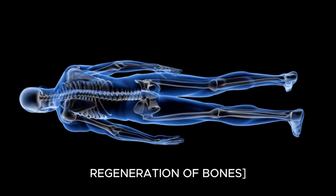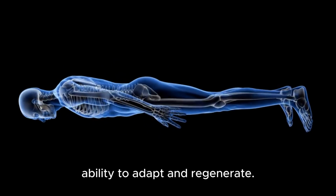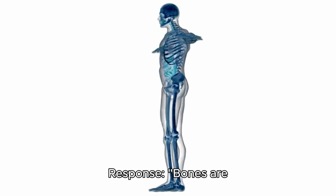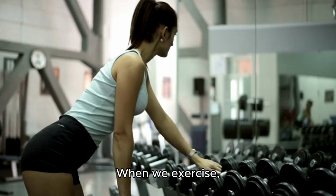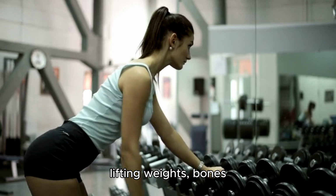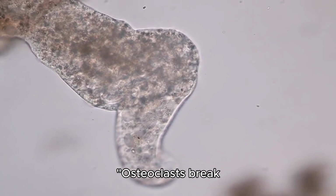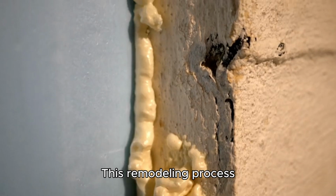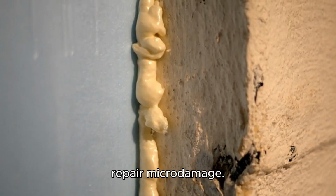Adaptability and regeneration of bones. What makes your bones truly amazing is their ability to adapt and regenerate. Let's see how they do it. Adaptability. Stress response. Bones are constantly remodeled in response to physical activity and stress. When we exercise, especially weight-bearing activities like lifting weights, bones become denser and stronger. Osteoclasts and osteoblasts. Osteoclasts break down old bone, and osteoblasts build new bone. This remodeling process allows bones to adapt to new demands and repair microdamage.